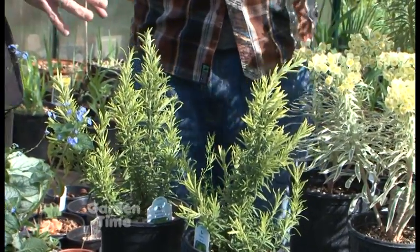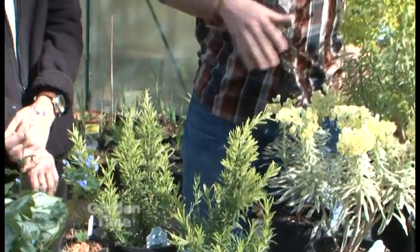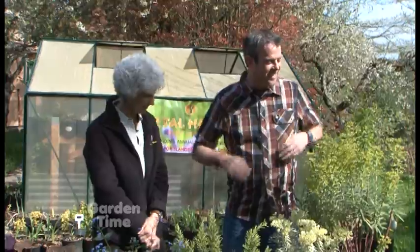And it still has the purplish blue flowers in the wintertime? Yeah, it sure does. That must be stunning. Yeah, and it's drought tolerant, and that's the nice thing about all of these. Most of everything we've talked about here is just so easy to take care of. You kind of plant it and neglect it. Right.